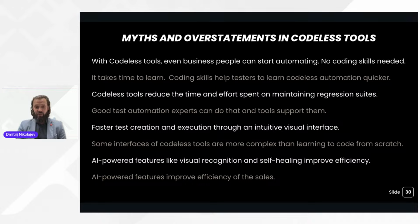Faster test case creation and execution through an intuitive visual interface. Faster test creation, I can agree with that. Indeed, there are some accelerators that can make automation faster. If you have some scanning functionalities, rescanning, it can speed you up. But execution is something different. It's a matter of your execution servers, how many parallel executions you can have.